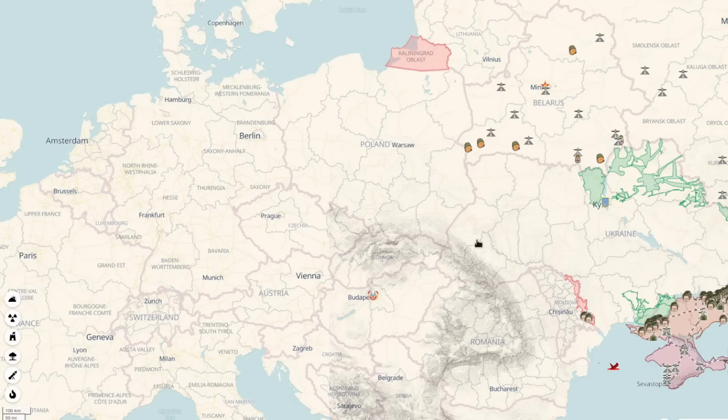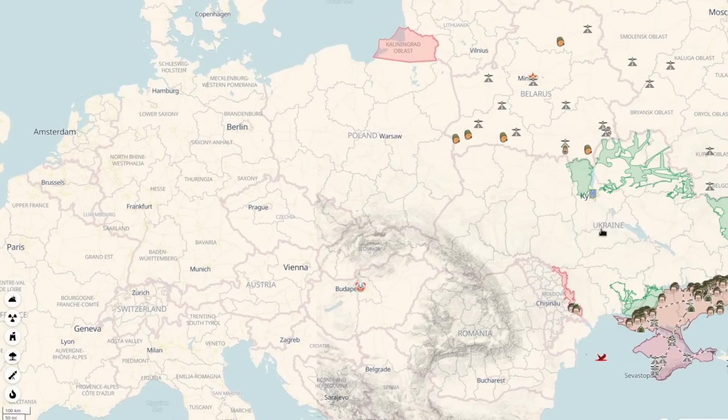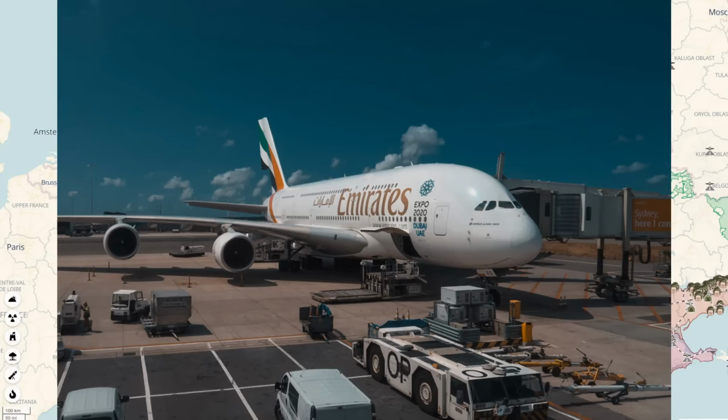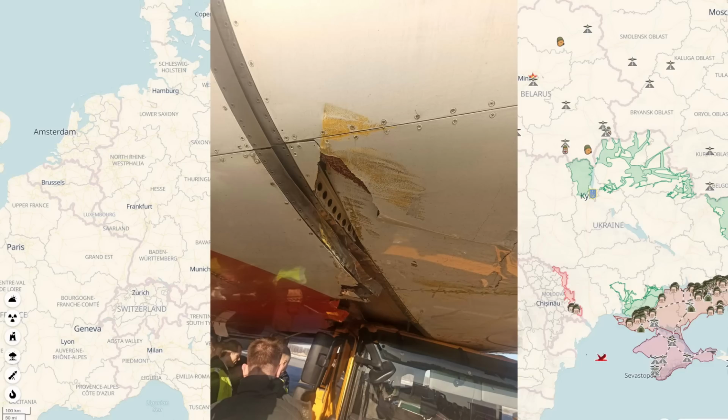Then headed across to a funny to round it all off today, guys. So this one's at least a funny by association. An Emirates Airbus A380 Super Jumbo suffered significant damage on Wednesday afternoon at a Moscow airport when a ground services truck became wedged underneath the massive double-deck aircraft as it prepared for departure. Yeah, I'm scratching my head on how this could have happened too. It actually looks like it's deliberately rammed right in there.